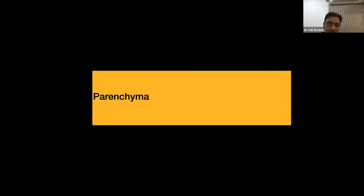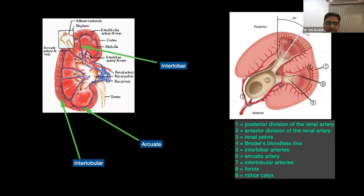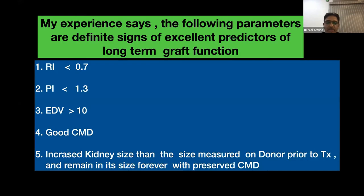I'm not going to talk about the renal arteries, the graft artery stenosis, or the renal vein thrombosis, which is an acute event. We're worried about this point. This is where nephrologists are concerned. This anatomy, I'm not going into detail about it. So these are the points I'm really interested in: resistive index, pulsatility index, end diastolic volume, and good CMD.